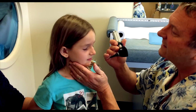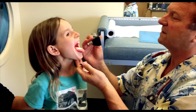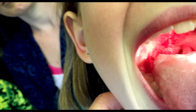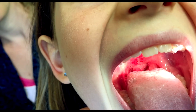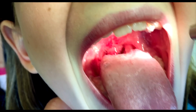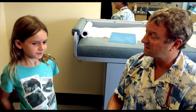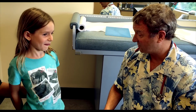That ear looks perfect. And this side looks perfect. Let's see your throat. Get as close as you can on that. Get even closer. Perfect. Say ah. Excellent. Closer again. Wonderful. You can back away. Okay, wow. So that's impressive. I'm 99% sure this is going to be strep.